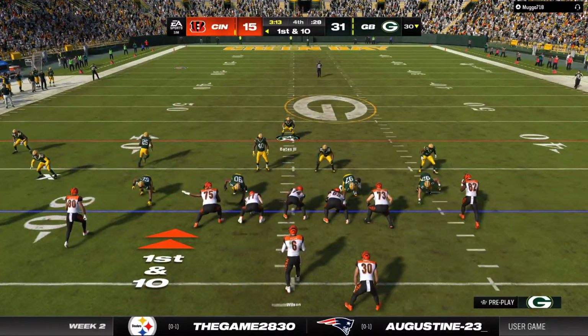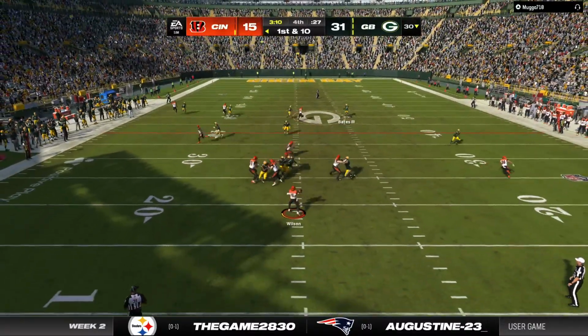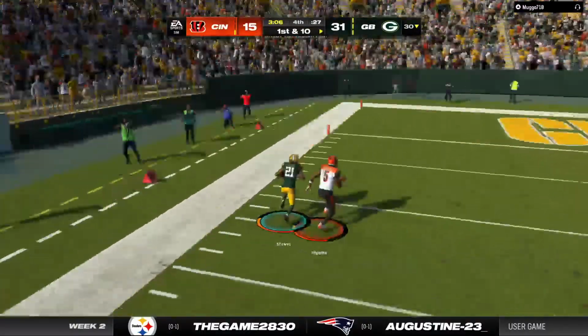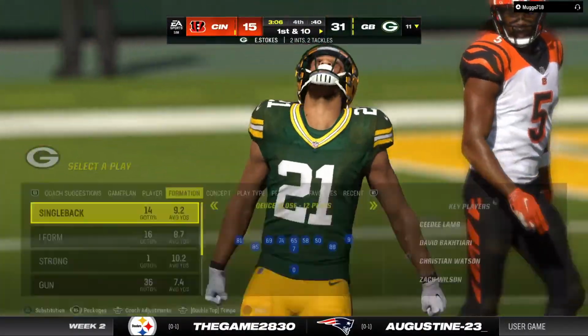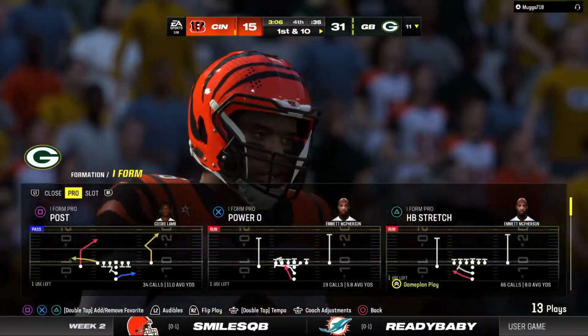Well, still a long way to go, but trending upward. They scored the last time out, you remember. Then their defense forced the punt. Now they try to inch closer, but this is intercepted. Picked off by Eric Stokes. And the Packers are going to take over at their own 11-yard line.